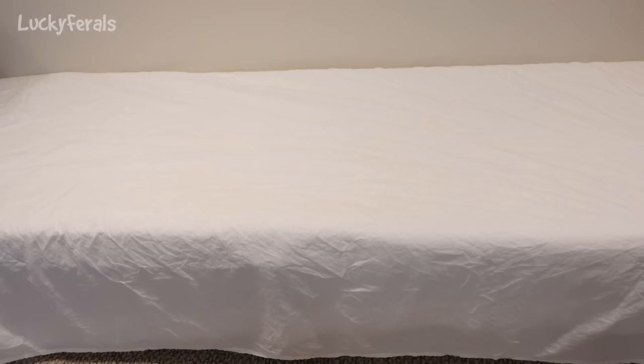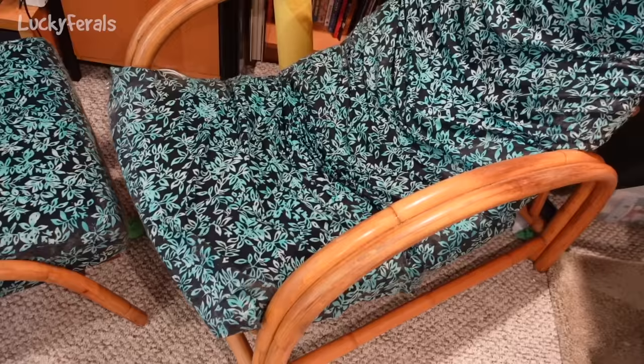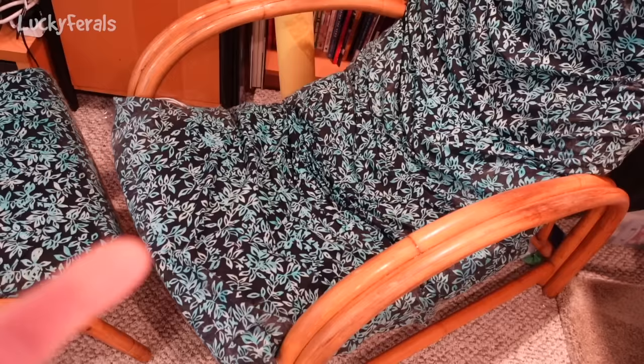I put new sheets on all the furniture down here. I'm actually thinking of ordering another set of sheets so that I could cover this chair also. This slipcover, I've had this slipcover forever. It needs to go into the laundry.